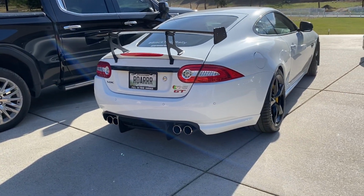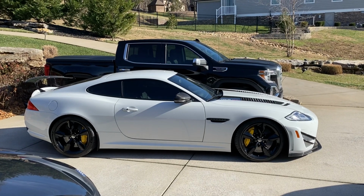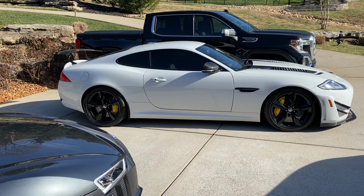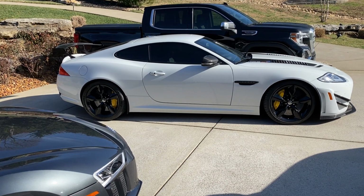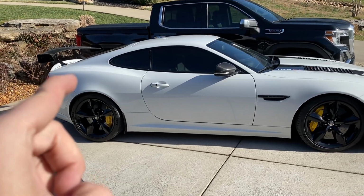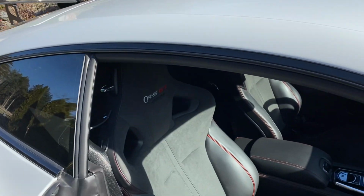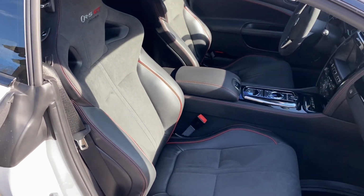Got the matching tag. Love that. XKRS GTs in the United States came with this exact spec. The European ones actually came in yellow, black, and red. I got a buddy that's got the only black one. It's very cool. But the US spec also came with rear seats. The other ones from Europe all have the roll cages in them.